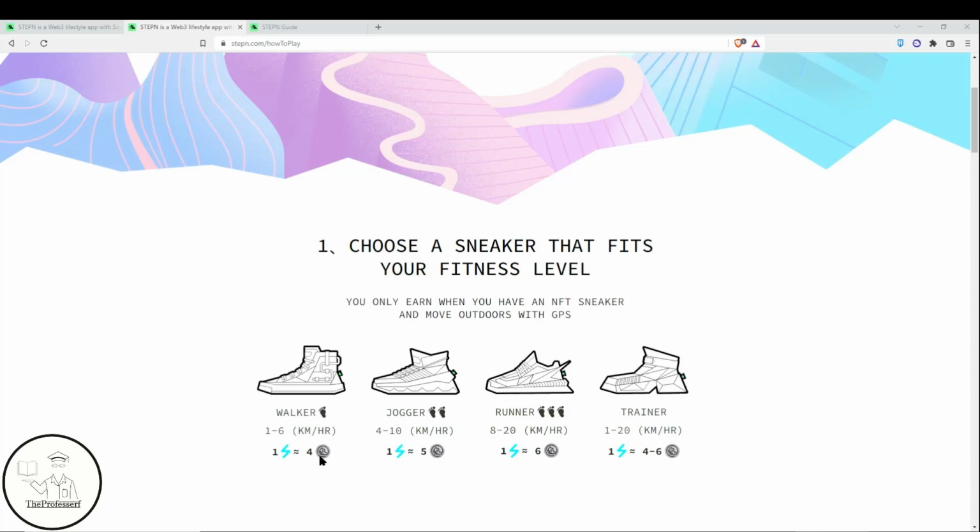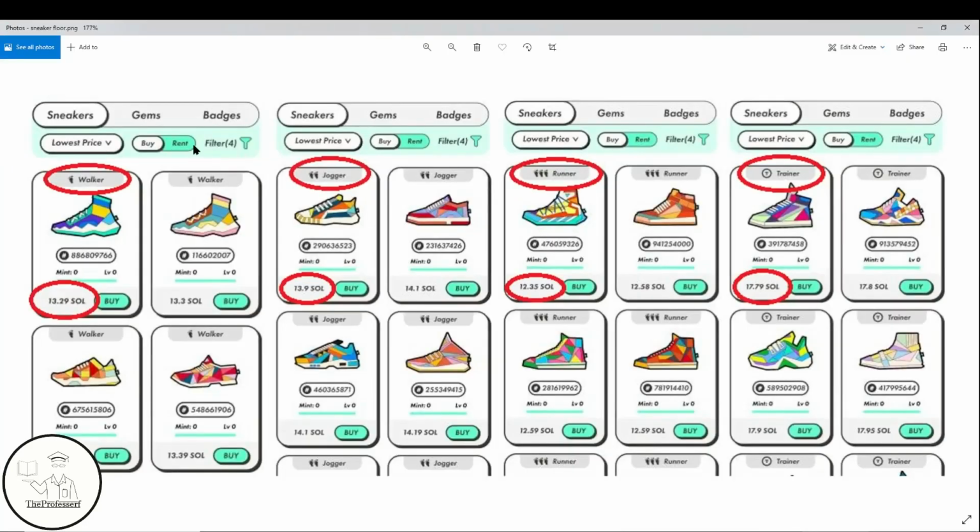A walker earns about 4 GST for every energy spent. A jogger earns 5 GST for every energy spent. A runner earns 6 GST for every energy spent. And it says here that a trainer earns between 4 to 6 GST per energy spent. However, what the community has found is the trainer actually earns 6.25 GST per energy spent. So with the differences in those statistics, that helps determine the price of each shoe.